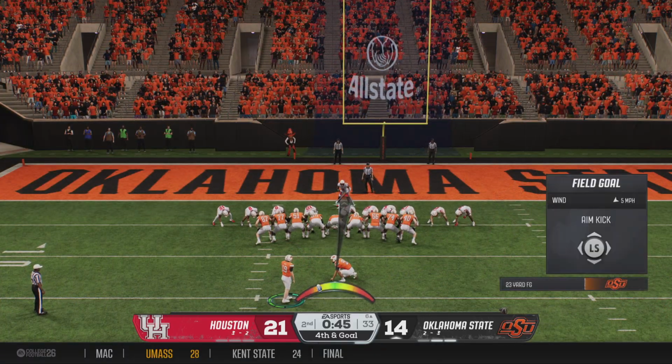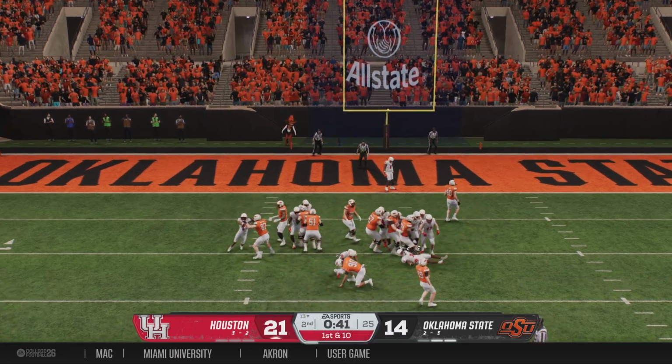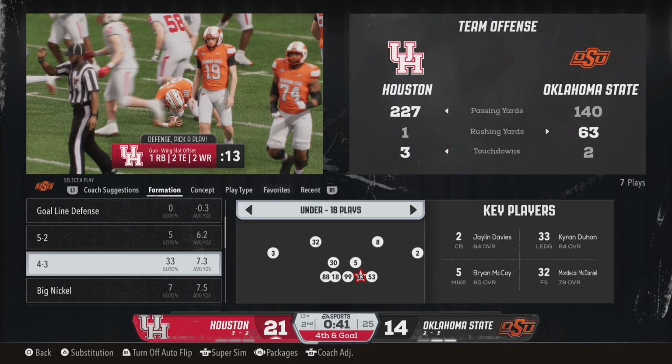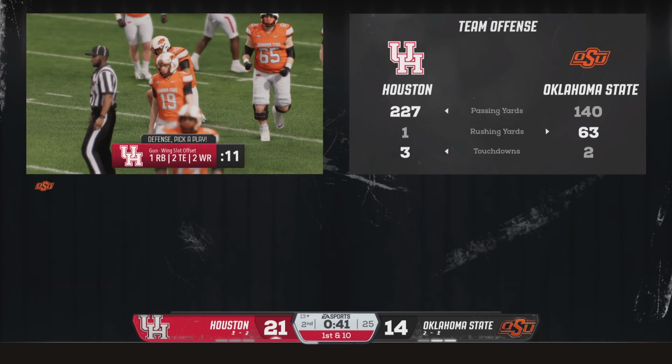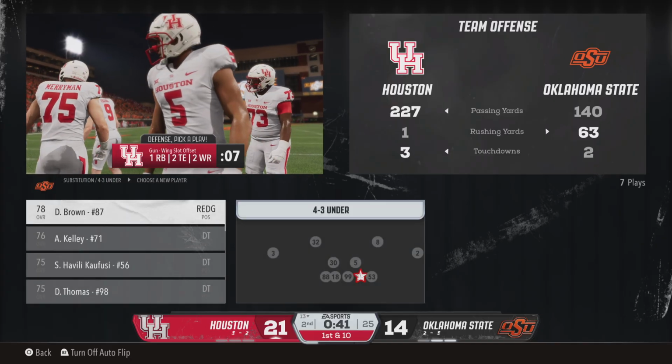And if the kicker can put one through, this will be a successful. And they fake the fake, and he wants to throw. I know they wanted to be aggressive, throw caution to the wind. They might have been better off playing it safe there. The Houston offense comes onto the field.